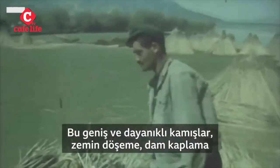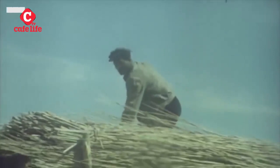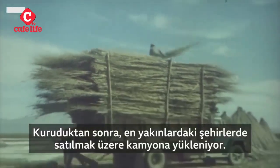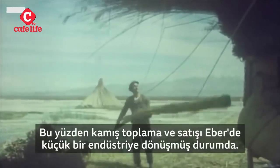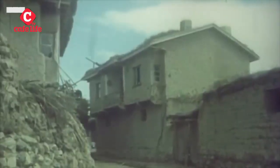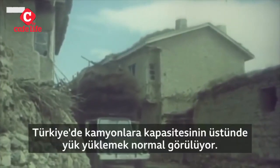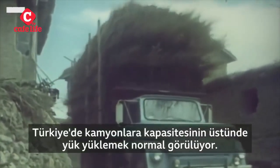These are the large, strong type of reeds used for flooring, thatching, and in general construction work. After drying, they are loaded into lorries for transport and sale in the nearest large towns. So the harvesting and sale of reeds amounts to a small industry at Eber. There's apparently no such thing as an overloaded lorry in Turkey, only an overturned one.